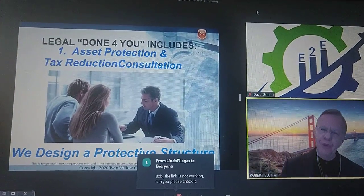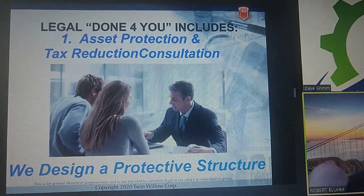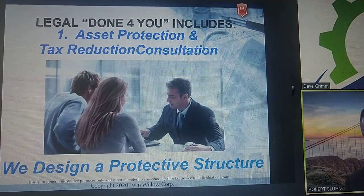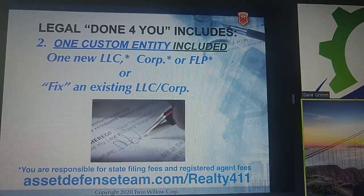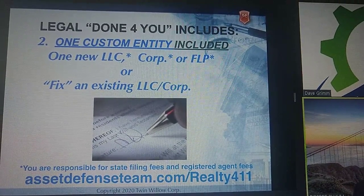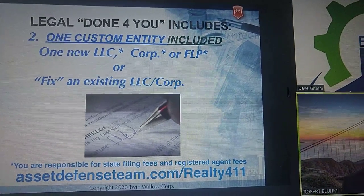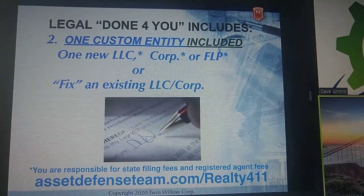So the first thing we have in Legal Done For You, this program, is we will sit down with you over the phone, of course, and do a consultation. And from that, we will design a protective structure, and then we will actually put it into practice. We will create that new LLC or corporation or family limited partnership, or if you've already done that and you've got an existing LLC or corporation, we'll fix it, restructure it, so that it actually does protect you.